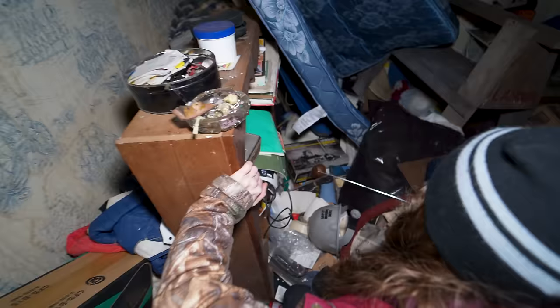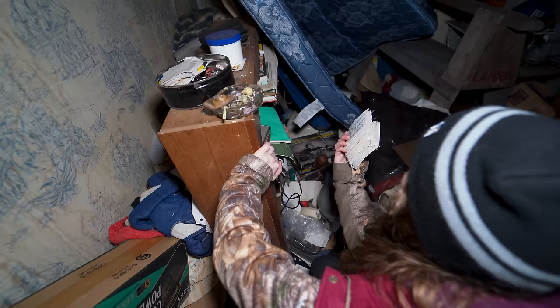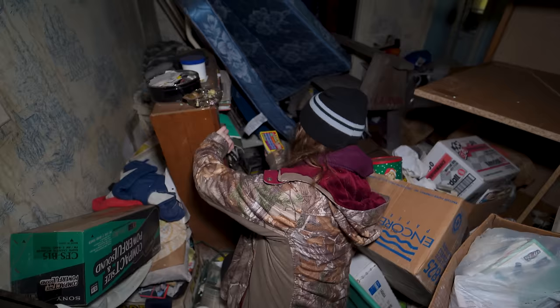I don't know what this is, but it's a bunch of junk. A lot of junk, I guess. People in the house also had other jobs. Got tons of lottery tickets. Wow. Look at that. Why do people keep them? We keep finding that recently in abandoned houses. It's just tons of scratch-offs. They just leave them there. It's kind of weird.